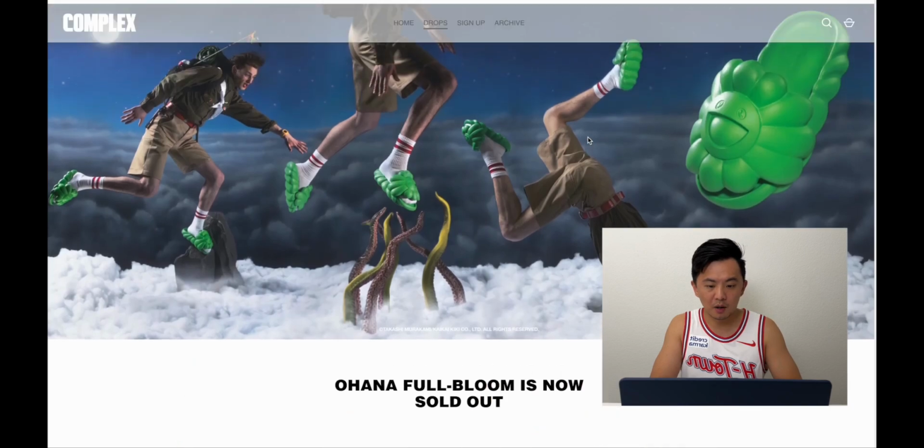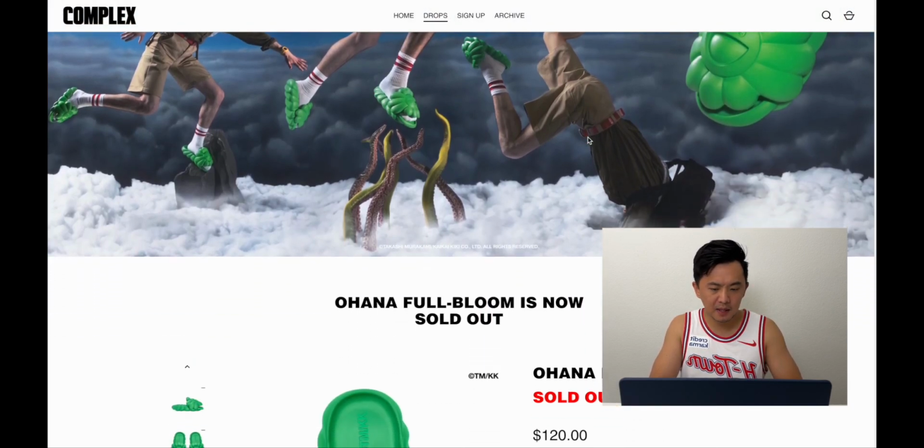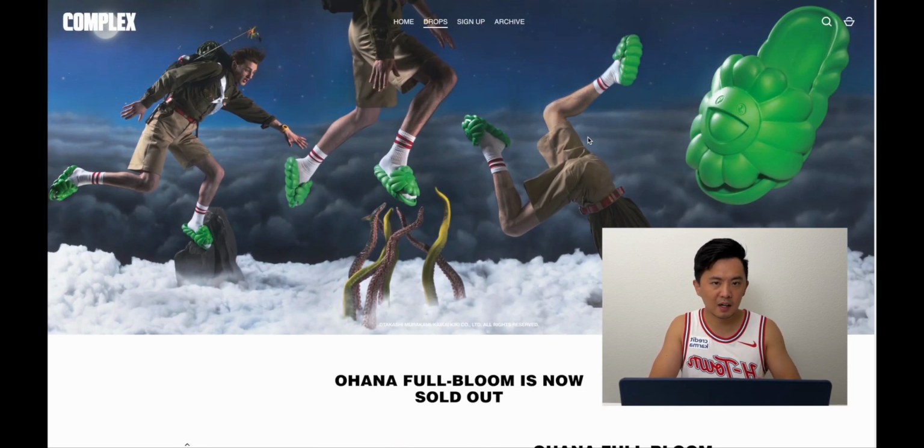But yeah, these dropped on Complex. I do believe there's more colorways. There's going to be a Blackpink collaboration on these slides, which is more catering towards the Blackpink fans out there.